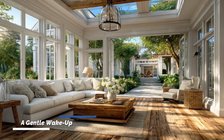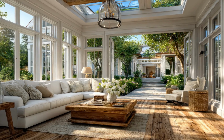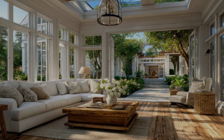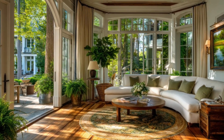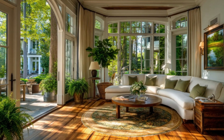Large paned windows are left mostly bare or framed in sheer ivory linen. Morning light filters in, casting golden hues across polished oak floors. Spring Manor emphasizes natural light, allowing nature to be the star of the show, guided gently by Ralph Lauren's quiet sophistication.